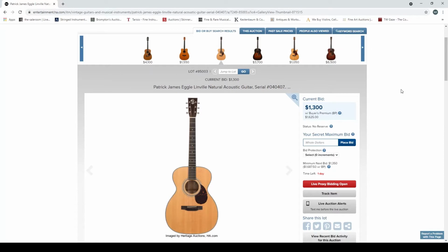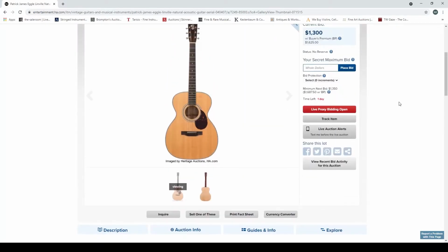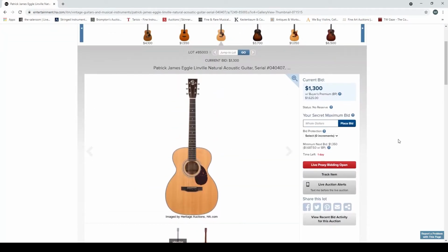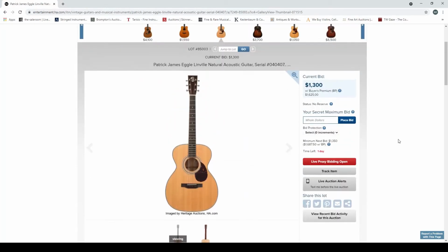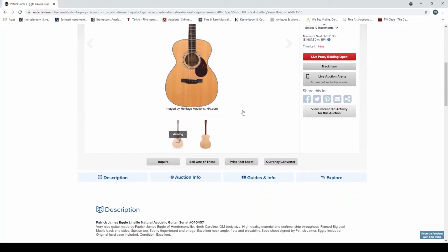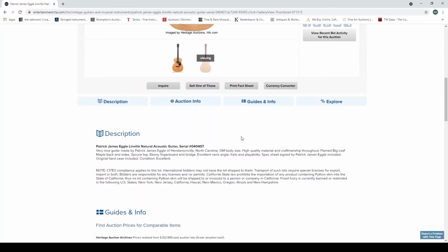Patrick James Eggle Linville natural acoustic guitar. Those of you into guitars will know Patrick Eggle from his guitars that were kind of the PRS equivalent in the UK, and they're quite popular. Then after he stepped away from guitar making for a bit, I believe, or maybe he went to do something in the US, I can't quite remember, he came back quite a few years ago to making these kind of high-end acoustics. So let's have a quick look at that picture. Looks quite nice. Very nice guitar by Patrick James Eggle of Hendersonville, North Carolina. Well, I guess he's living in the US then.